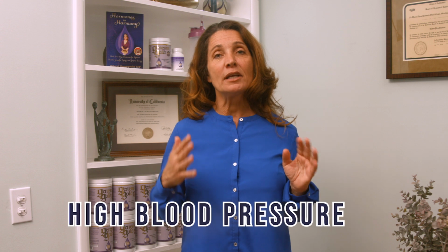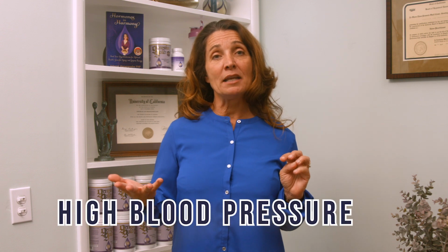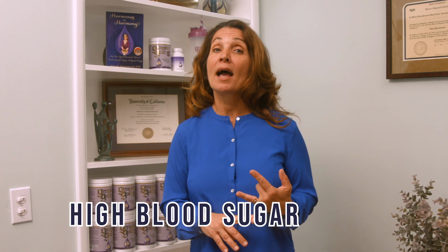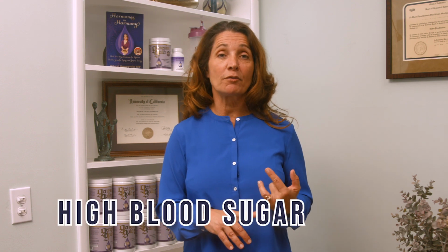High blood pressure. If your blood pressure is 130/85 or greater, or you have to take medication to control your blood pressure, you may be heading towards metabolic syndrome. High blood sugar. You may be pre-diabetic if your fasting blood levels are over 100 milligrams per deciliter, and you may be diabetic if your blood sugar is over 125. But because you're resistant to insulin, you may lack energy, like your blood sugar is low, when in fact it can't get into your cells.